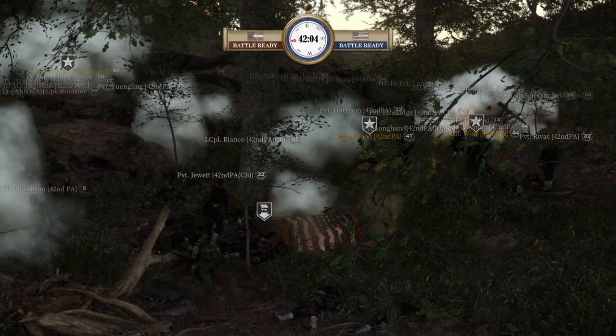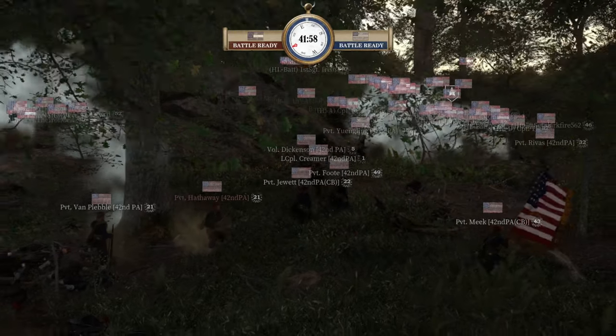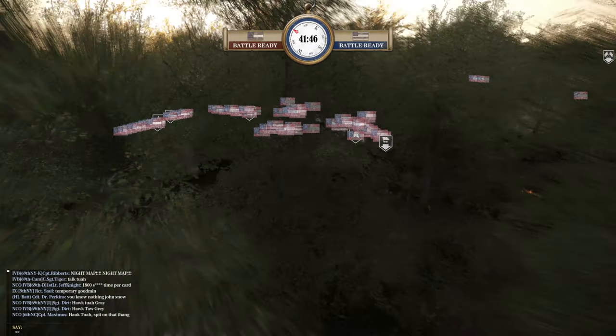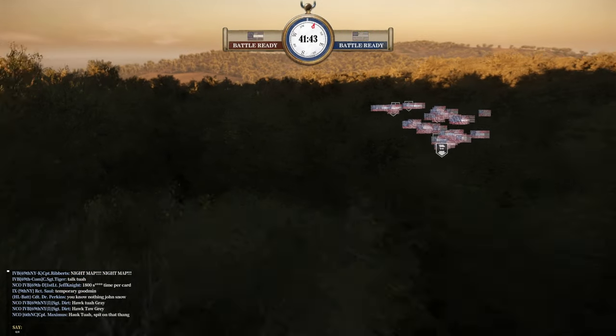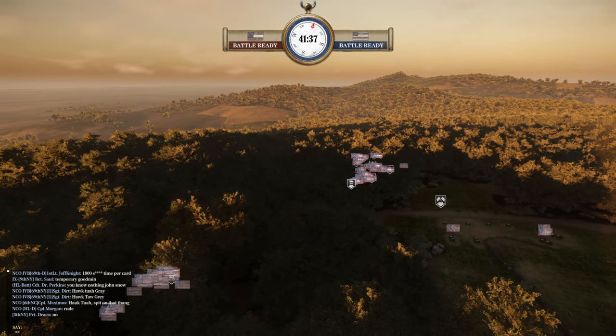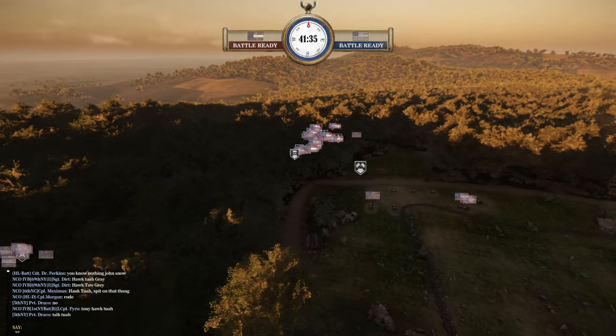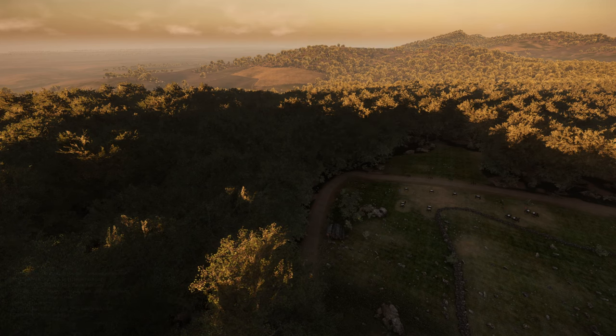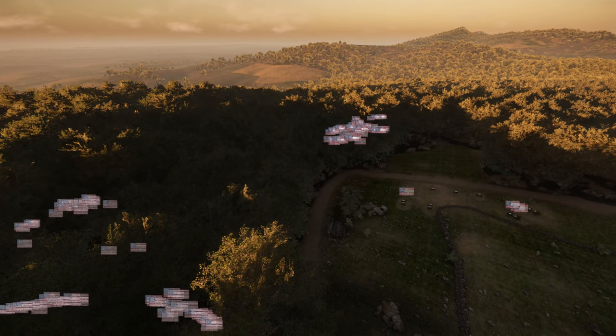They have been completely routed here by some excellent maneuvering by the CSA. See if Meek can get that flag out of there. I think Sevi's gonna try to stop him. Yep, he catches him. And the 42nd is killed to a man with one flag down, and really didn't do any damage at all to the CSA line. That is an inauspicious way to begin this map. Man, they jumped him.